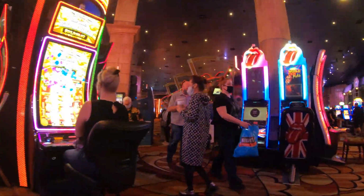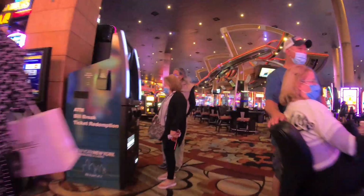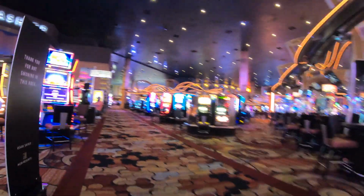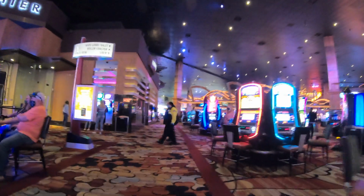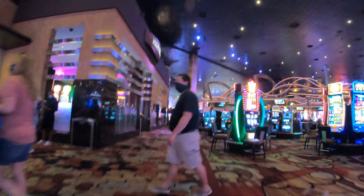Ugly casino carpet, I don't know what to do. I feel so bad 'cause you're ugly, and you let people walk all over you.